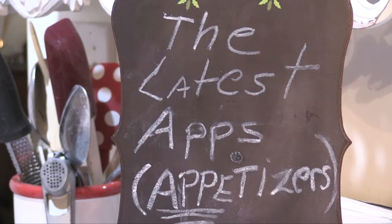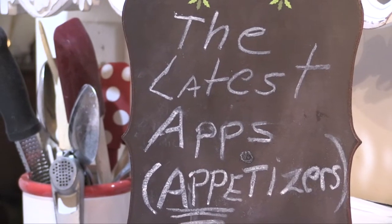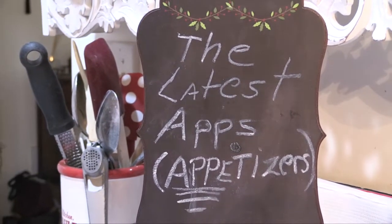I'm going to share with you tips, tools, and recipes to make your time in the kitchen fun, fast, and fabulous. And we're going to share tonight some really good ideas in the latest apps. And by apps, I mean appetizers. And there's something here for everybody. We have a great variety. Don't feel as though you have to make all of these.